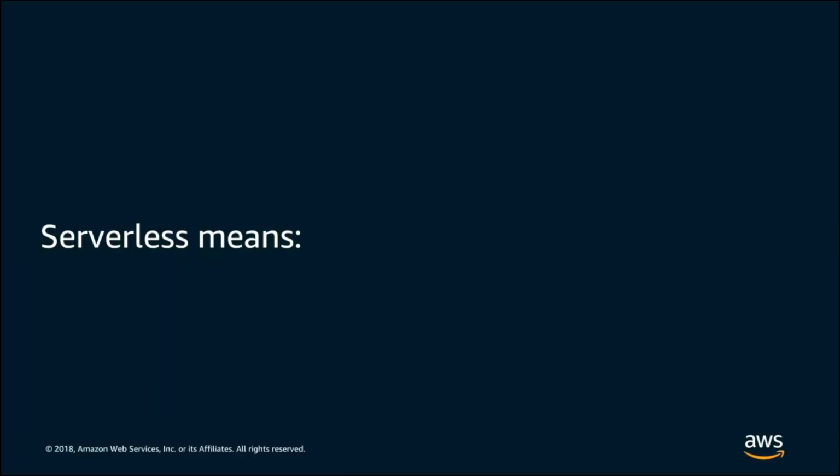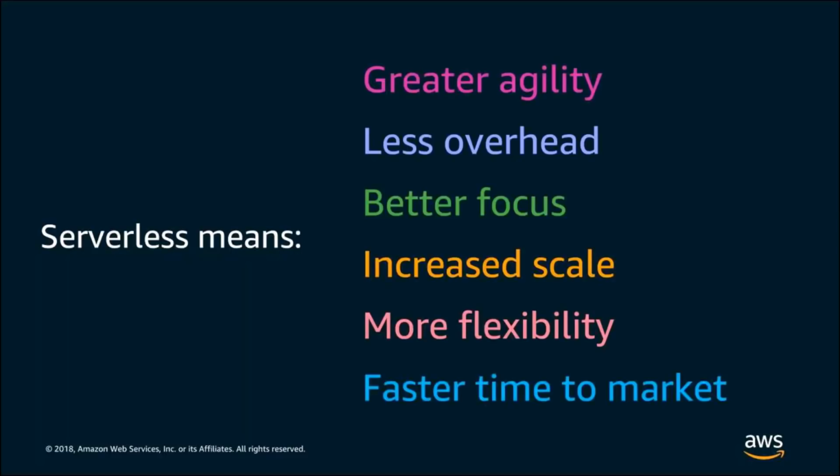So now these are technical aspects to think of for serverless. But what does serverless mean for your business, for your development or IT organization? What we end up hearing from customers is a number of what I would consider to be kind of intangible benefits. Things like greater agility, less overhead, better focus, the ability to handle increased scale of workloads, greater flexibility of the platform that we have versus maybe what they might be using previously, and then faster time to market. And now all of these are benefits that you only realize once you start using the serverless technologies and exploring them. And so they're things that maybe initially may not appear upfront, but again are what we hear over and over and over again when we talk to our customers.